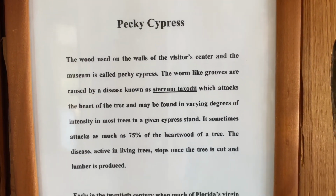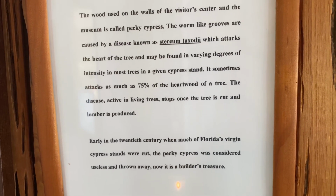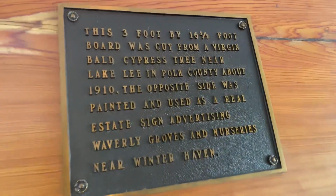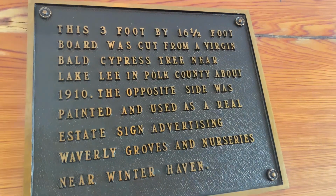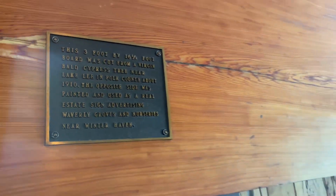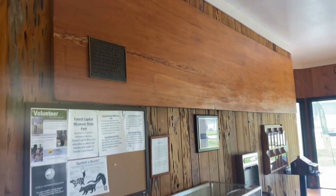There was interpretation about the different types of lumber used, like this information about Pecky cypress, this kind of holy cypress wood. And this artifact, a 3-foot by 16.5-foot board cut from virgin bald cypress from Polk County, used as a real estate sign. Now it is a precious object in this state park.